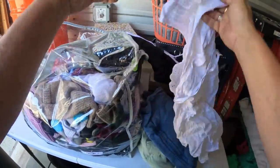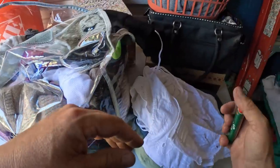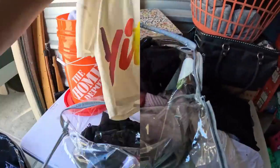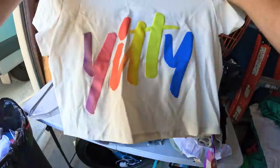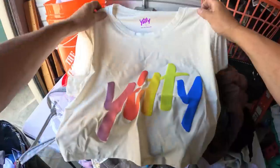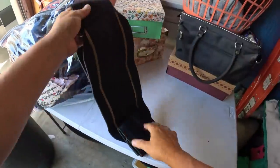Universal Thread. That's good. That's good. This one's lighter. Not so good. All right, I'll go through this too, guys. That one's kind of cool. Yeti. It's a size large, and it was 45 bucks brand new. And it's kind of neat. That was pretty much it for that, except this.